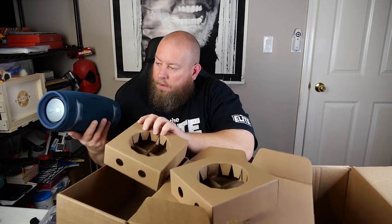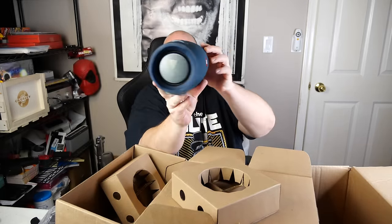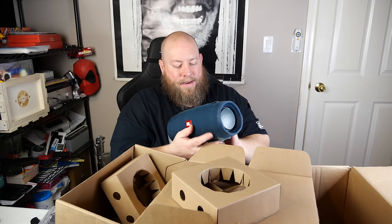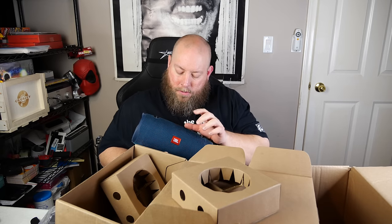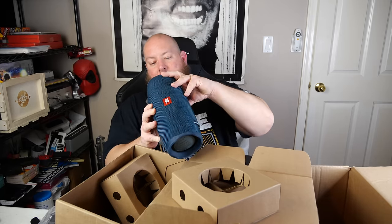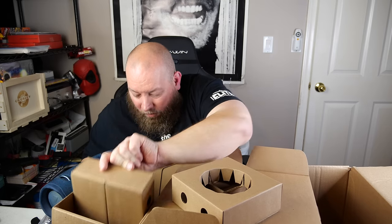Awesome. Look at that monstrosity. That thing is huge. JBL Extreme 2? I've never seen this before. I'm gonna have to charge this thing up, try it out, see if it works. Does it have a charge? Nope, it's got no charge in it. It's dead. It needs to be charged up. But man, this is nice. I don't know what this thing sells for, but I'm gonna find out here in a second.